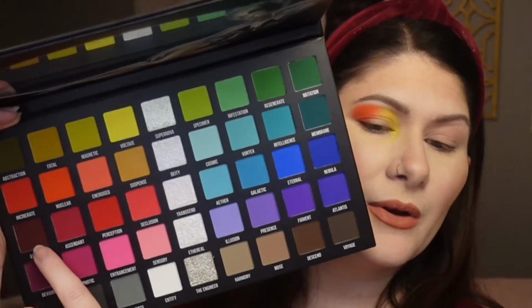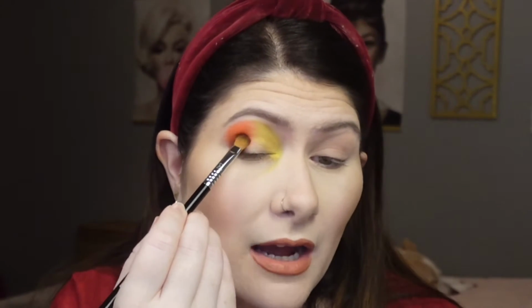But I want to go in with this shade right here and deepen up my outer corner. That one is called Ecliptic. That's a very fancy word. So for that shade, I'm going to go in with a Singe Beauty E54 brush, and I'm just going to keep this right here on the outer corner. I'm not going to take it up very high. I just want to give a little bit of depth and dimension to that outer portion of my lid.